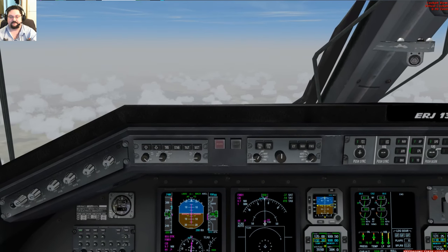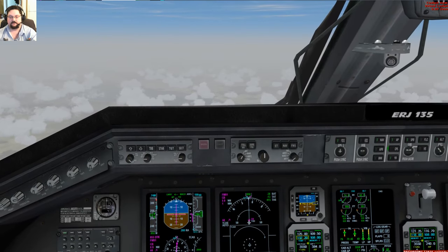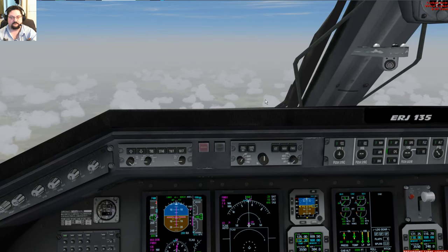Melbourne, for everybody in 5-1. Just to get it right, it's radar vectors from Rivet for 34 left, and maintain 300 right now. Everybody in 5-1. Everyone, that is correct. So from Rivet, expect radar vectors from the approach controller. He will vector you in fully.